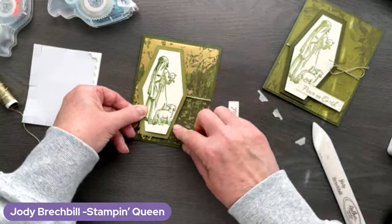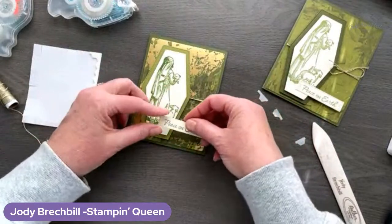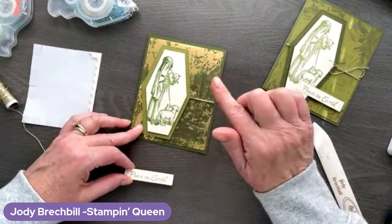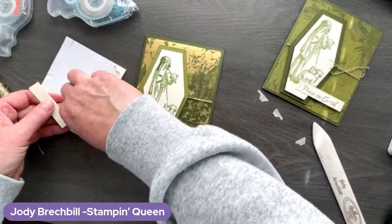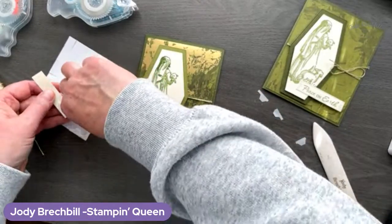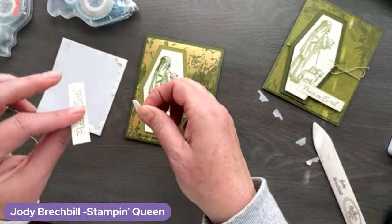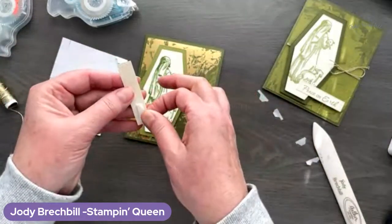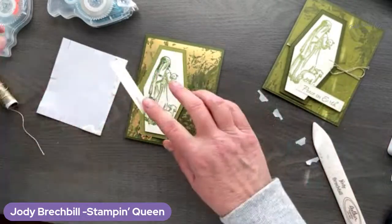Oh, I do like it with the gold for sure. So now I'm going to take this piece on Earth, and because I've doubled them, there's dimensional under here and dimensional under here, I need to double up on this side here. So we're putting 2 sets of, oops, make sure I'm doing it on the right side. Yeah, 2 sets of dimensionals here to get it up high enough to match.